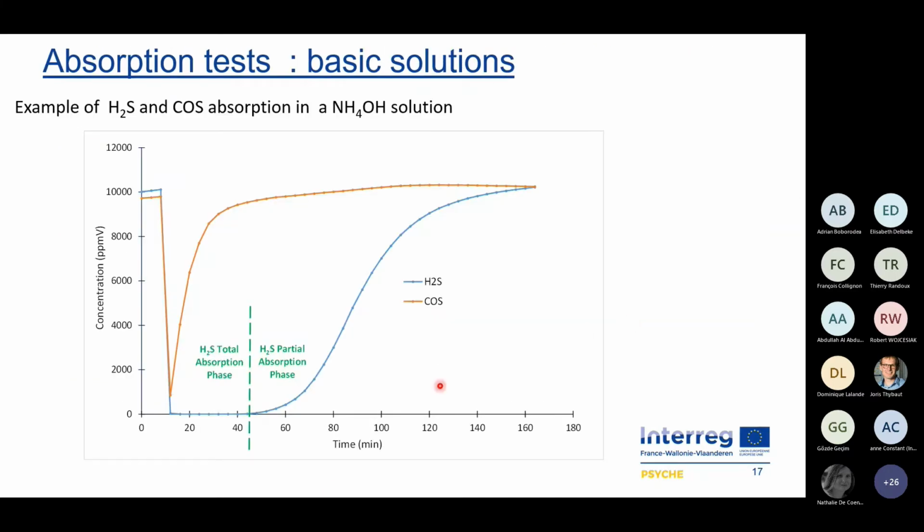This is one of the first tests, which was only a neutralization reaction between H2S, COS, and the ammonia solution. The first thing we can see is that this system is not effective at all for the COS. You can see it very quickly comes back to the starting concentration. It's more effective for H2S. We can see it takes about 30 minutes before we detect the H2S at the outlet of the reactor.